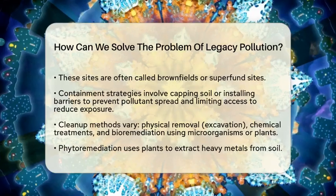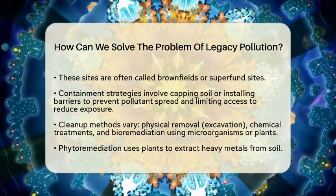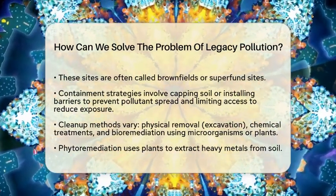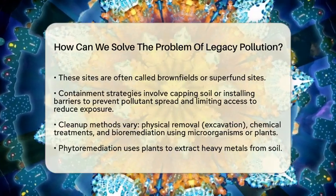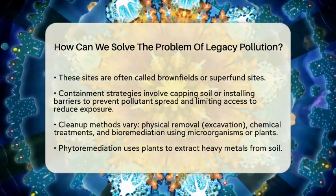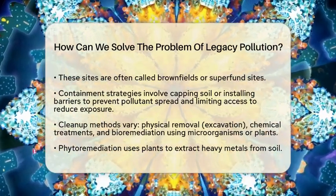Sometimes, the best option is to contain the pollution. This means capping contaminated soil with a layer of clean material or installing barriers to prevent pollutants from spreading through groundwater. Limiting access to these areas also helps reduce exposure to humans and animals.